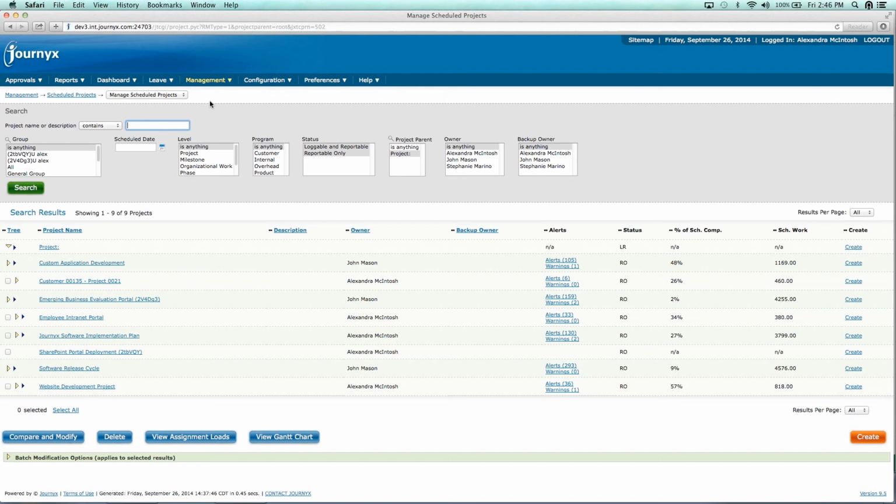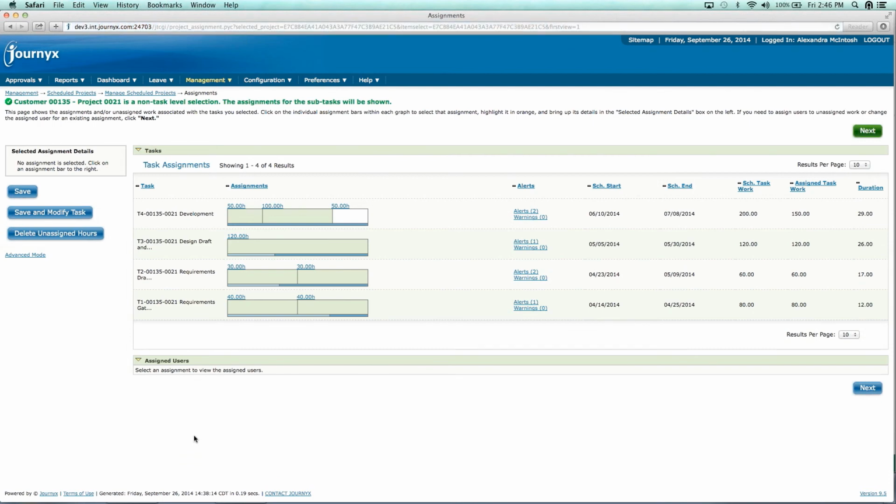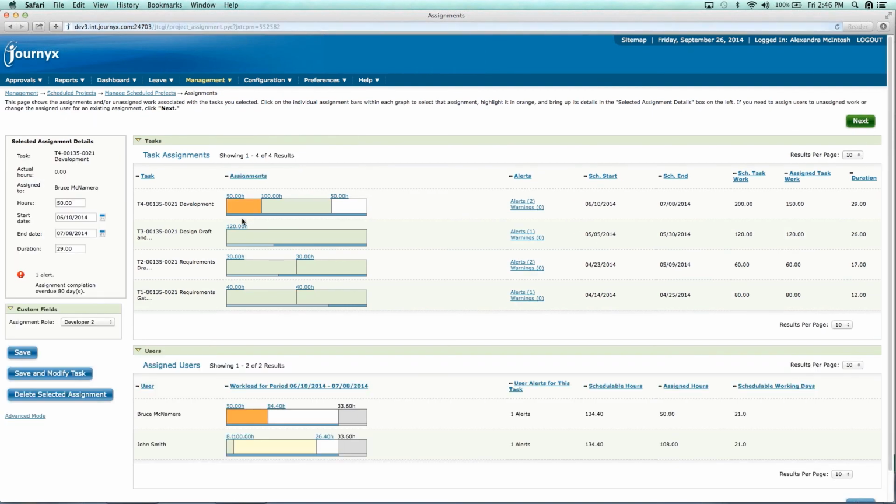If our project manager isn't using MS Project for planning, she can simply create new projects directly in the Journyx system or import them from other software using the standard project import. When project managers go to create or adjust an assignment, the assignment management screens provide them with all the information they need to make allocation decisions.